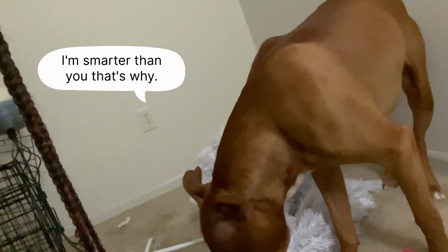So nosy. I even tried to block him right here, but I guess I didn't think about this other side over here by his cage.